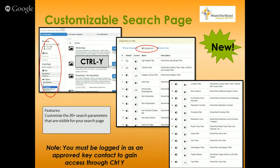So this is a great feature that you didn't have before. There's over 20 different parameters. It starts here and goes over to this other section here, but over 20 different search parameters that you have control over as an administrator for your search page.